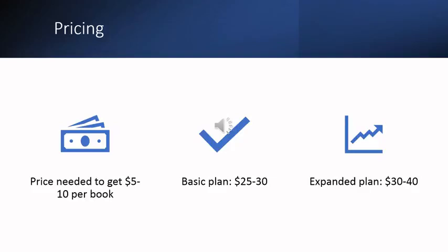Now that you have an overview of what the book will be, I'm working on the pricing. As of right now, Amazon still has the greatest reach in terms of book sales for physical books, when it comes to self-publishing, of course. From a price standpoint, in order to get a $5 to $10 royalty per book sold, I would need to sell it for somewhere between $25 to $30 on the basic plan, in which it will only be available on Amazon.com, or $30 to $40 in the expanded plan, which will allow for sale in bookstores, universities, libraries, etc.